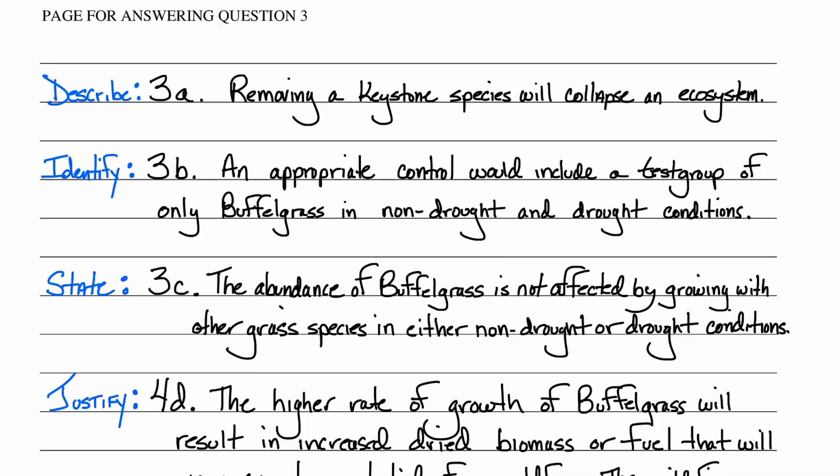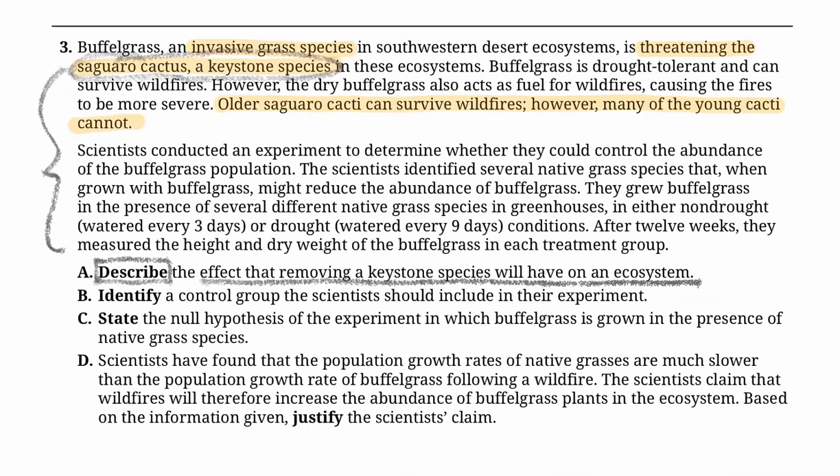All right, so on to 3B. 3B of the bufflegrass question says, identify a control group the scientists should include in their experiments. So we like identify. Just tell me, you don't tell me why, just identify it. Tell me a control group that would be appropriate for this experiment.